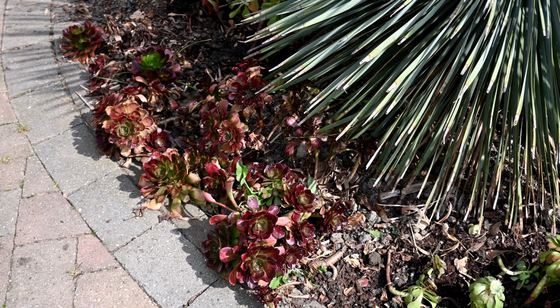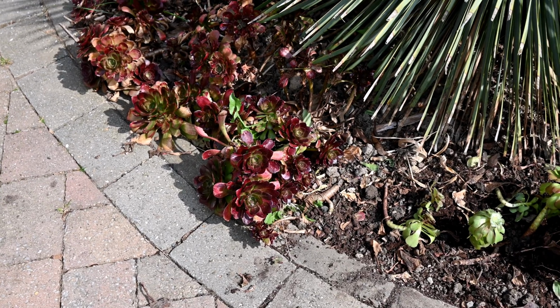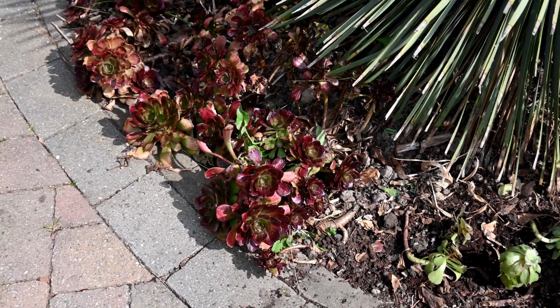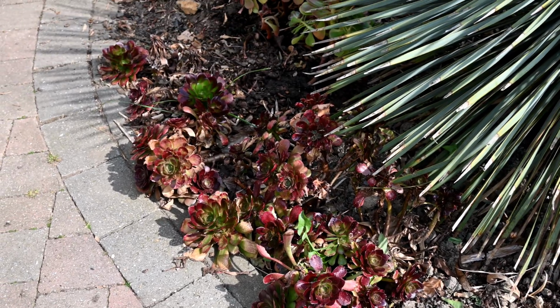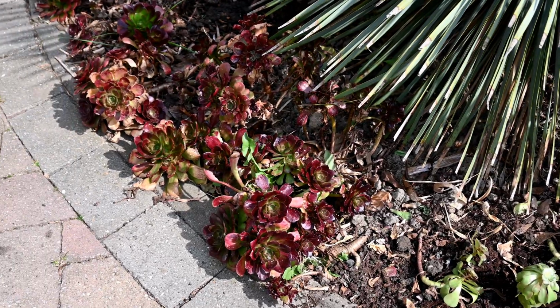So down here, these are all the Aeoniums that stayed out over winter, and you can see they're quite red now because I've had a few frosts and they're just about clinging on to life, so just to show that they can survive if you're close to a house wall and protected by other plants and it's a mild winter.